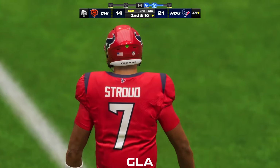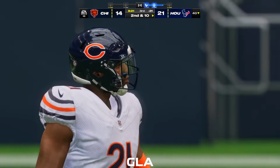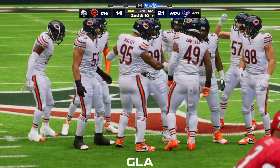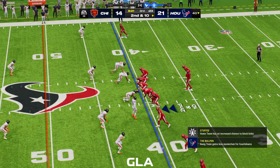I see the surprise in your face there, partner. That is a rare incompletion from him. He's been on point this entire game. He has percentage completion-wise way up. Not that time. Now a 2nd and 10.